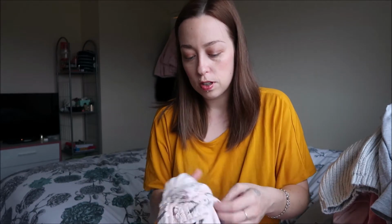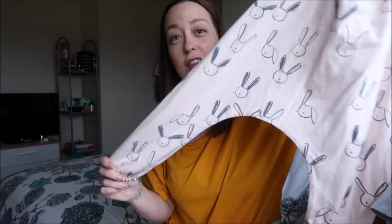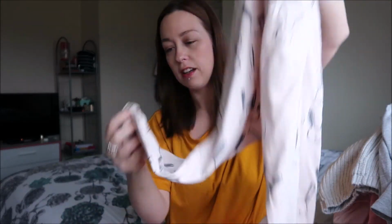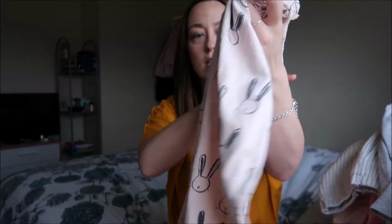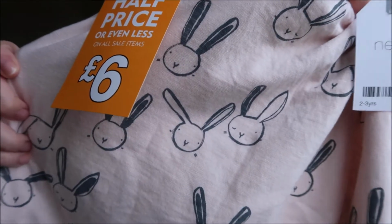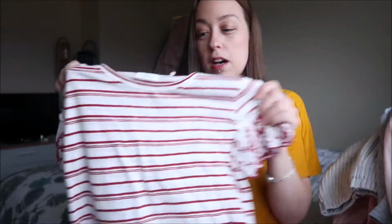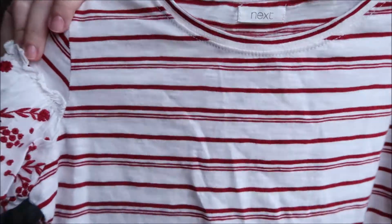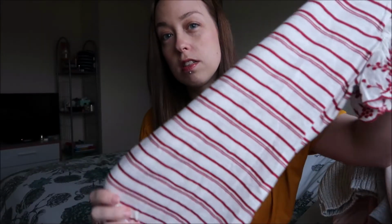And then this for Nyla for the summer in 2 to 3. I love these style little rompers. And it's got the stretchy bottom. And this was 6 from 12 and it's got little bunnies on it. Super, super cute. Another t-shirt for Alessia. This was £13 and this one was actually £3. And she saw this one and was like, can I have this, Mum? And she had some money for Christmas and she wanted to get a couple of stuff as well, so.